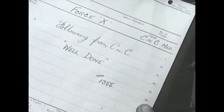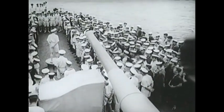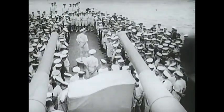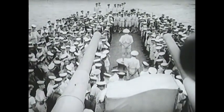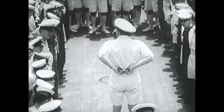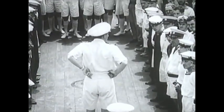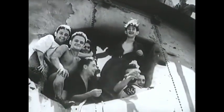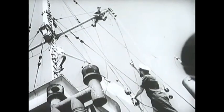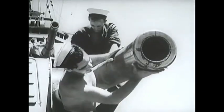"Well done," signaled Admiral Cunningham. On the quarterdeck of the triumphant cruiser, Captain Collins assembled his crew to read to them the Admiral's signal and add his own praise for the gallant way they had borne themselves. It had been a great day for Australia. Sydney suffered only one direct hit in her forward funnel. The ship's company toiled to make her again, in all respects, ready for sea and to engage the enemy.